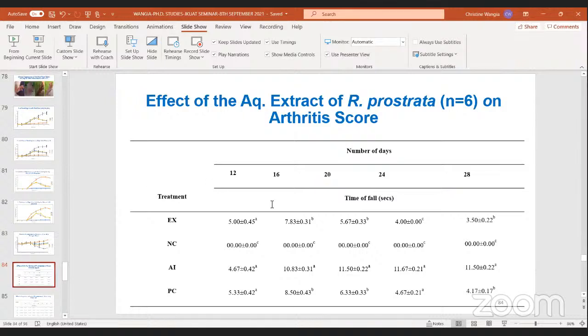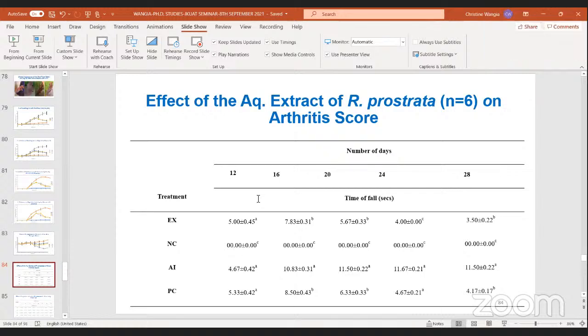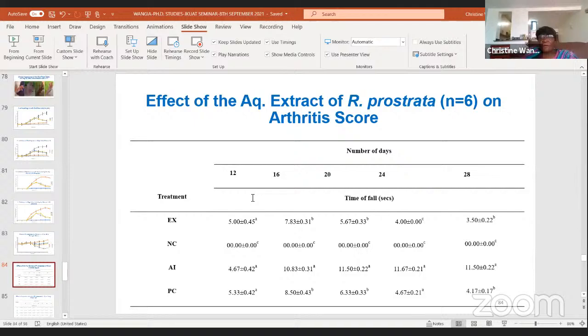The arthritis score, the paws were scored. Each paw was given a score out of 4, where the maximum was from another university, and I think from another department, where the maximum score was 16. So this is the extract. It depended on whether it was 1 paw swollen, 2 paws, 2 digits, erythema and so on. So each paw was scored out of 4, so the maximum was 16.